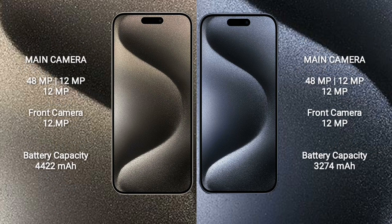iPhone 15 Pro Max rear set triple camera setup 48MP plus 12MP plus 12MP and front camera 12MP. iPhone 15 Pro rear set triple camera setup 48MP plus 12MP plus 12MP and front camera 12MP. iPhone 15 Pro Max 4422mAh battery, 33W fast charging support. iPhone 15 Pro 3244mAh battery, 30W fast charging support.